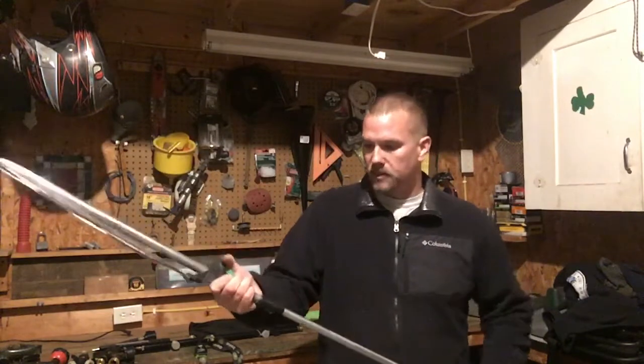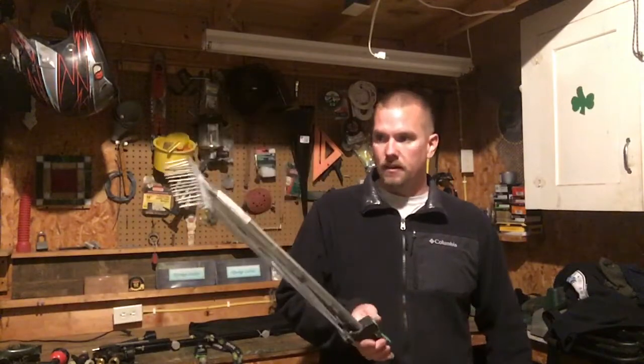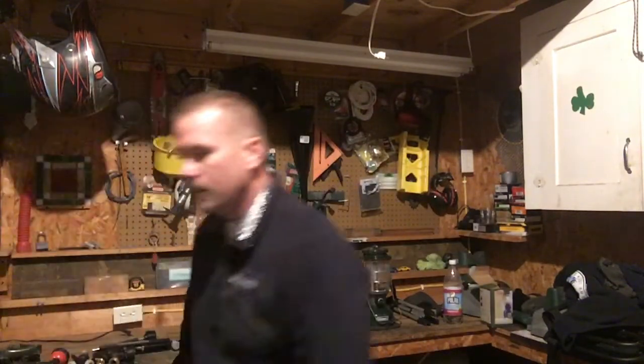They're fairly inexpensive. And they're a lifesaver if you have to rake up the leaves around your campfire or away from your trailer, or sticks and stones, stuff like that. And it really does help out quite a bit. Just things to make your life a little bit easier, I should say.